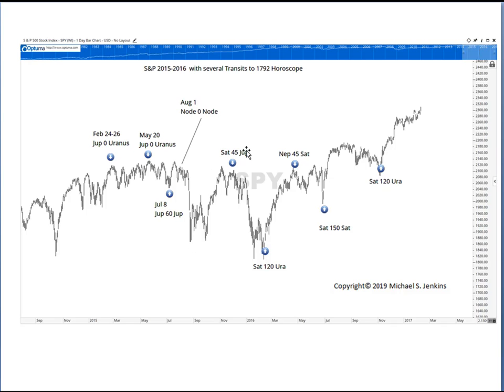Here's Saturn was 45 degrees from Jupiter in that chart. Big top. Saturn was 120 degrees from Uranus. Neptune 45 from Saturn. Anyway, look at these hits. This is not accidental, just numerology. These are actual facts based on a horoscope from 1792. So you might want to check it out.